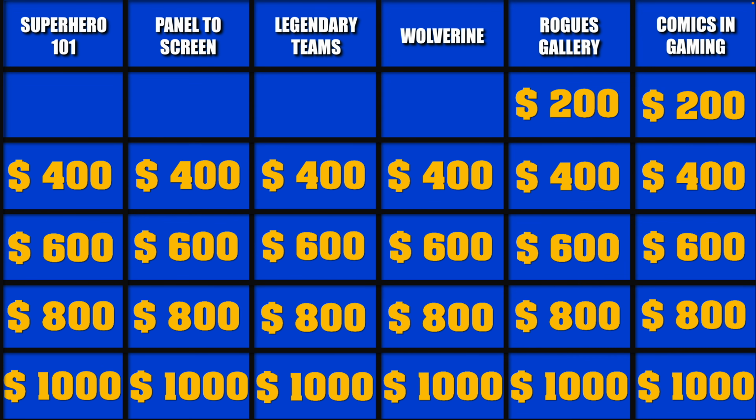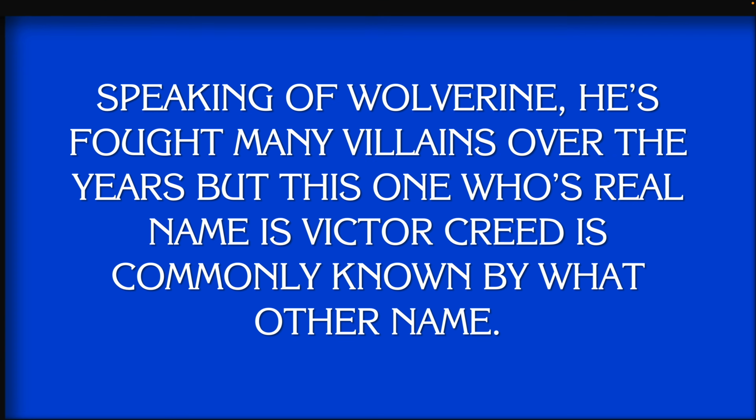Next up, we have Rogues Gallery for 200. Speaking of Wolverine, he fought many villains over the years, but this one's real name is Victor Creed, and he's commonly known by what other name?